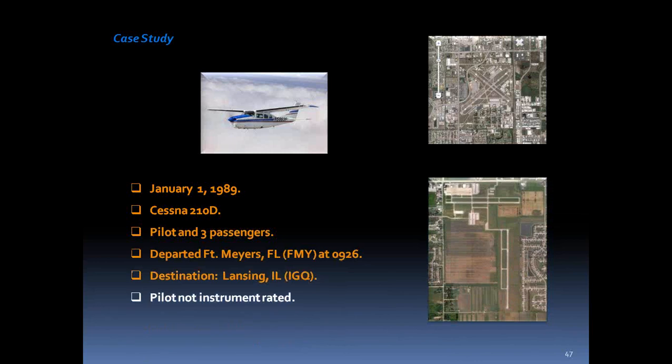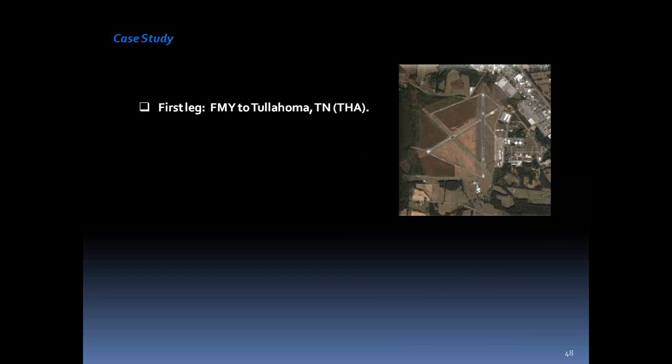The pilot was not instrument rated, so he was operating pretty far afield, in my opinion, for a non-instrument rated pilot. But he did have 2,500 hours of total time, which again is a little unusual, probably in the personal flying sector, and still not have an instrument rating and fly an airplane like that. I think we'd all agree that the record has shown that's a recipe for getting yourself in trouble. But in this case, the first leg from Fort Myers to Tullahoma, Tennessee went uneventfully.